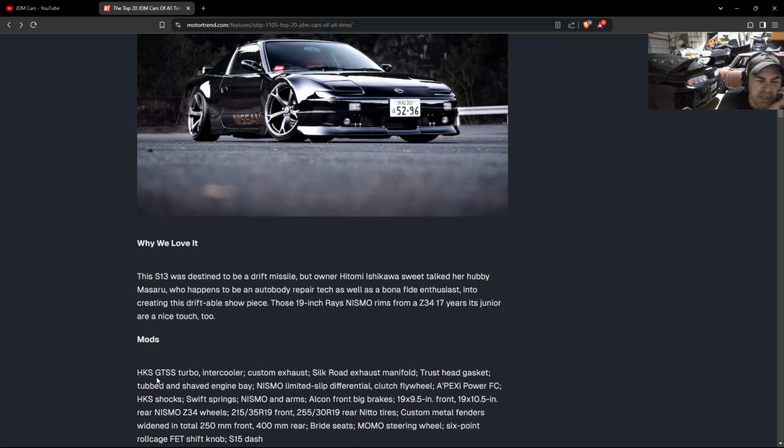The mods: an HKS GT turbo, intercooler, custom exhaust, Silk Road exhaust manifold, head gasket, tubbed and shaved engine bay, Nismo limited slip differential, clutch, flywheel, Apexi Power FC, HKS shocks, Swift springs, Nismo arms, Alcon front brakes, front and rear Nismo Z34 wheels, Nitto tires, custom metal fenders, widened in total 250 millimeters in the front and 400 millimeters in the rear. So there you go. Widened 250 up front, 400 in the rear.